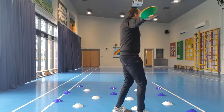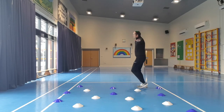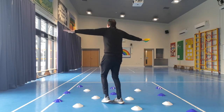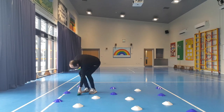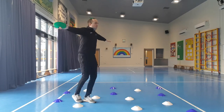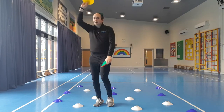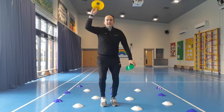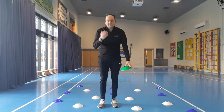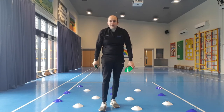If you're finding it easy, you can start to go a little bit quicker. Make sure you don't bump or crash or trip. Make sure your beanbag doesn't fall off, but if it does fall off, don't worry. Pick it up, put it back on. Very good. That's it. You superstars.